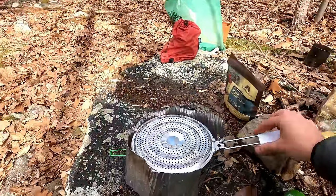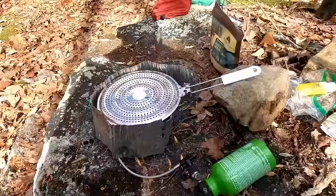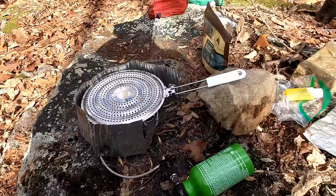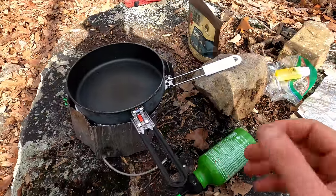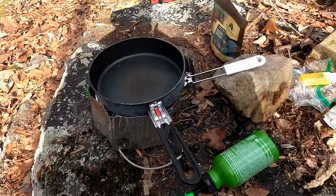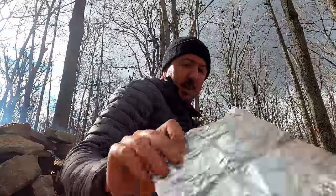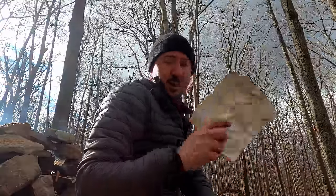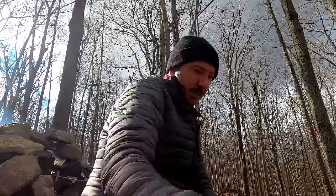Can you sit that right down on there? There we go. I got a rock to keep it from tipping over, and then my fry pan should sit right on top, and that will spread the heat out. Because next step is add a little bit of olive oil, which I have here, to the pan, and then pour in my bread, and then hit it with a lid. I don't have a lid for this frying pan, but I do have some tin foil. So we'll see how it goes.